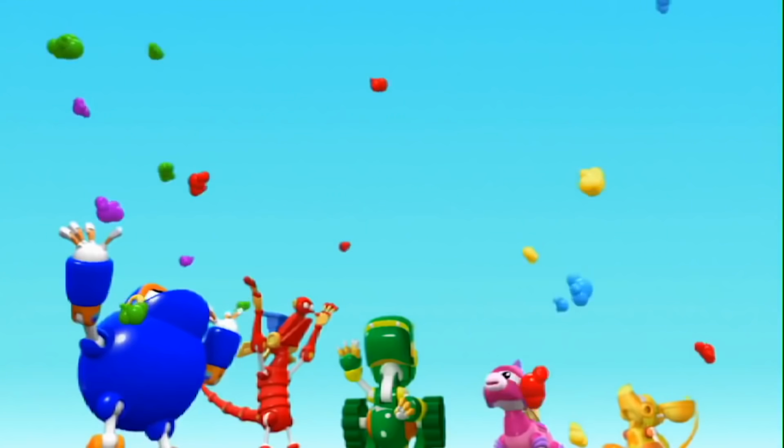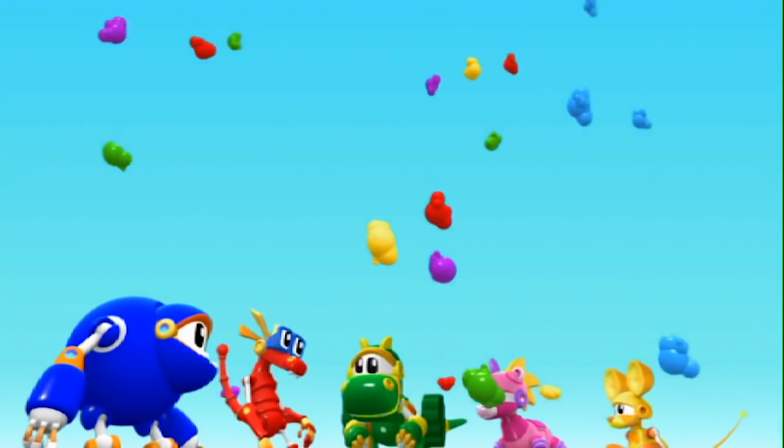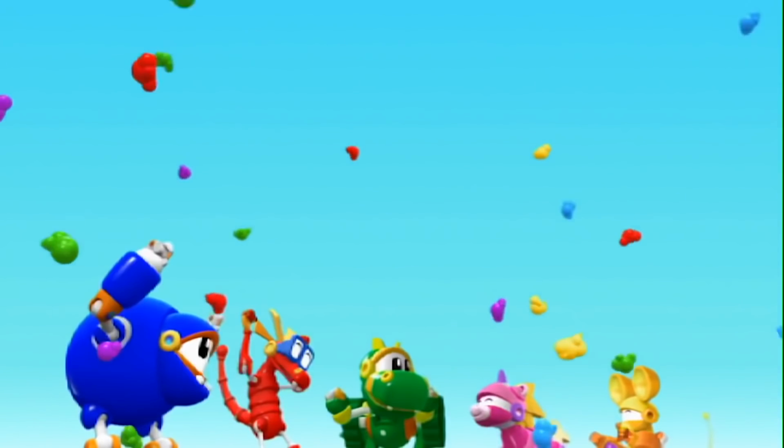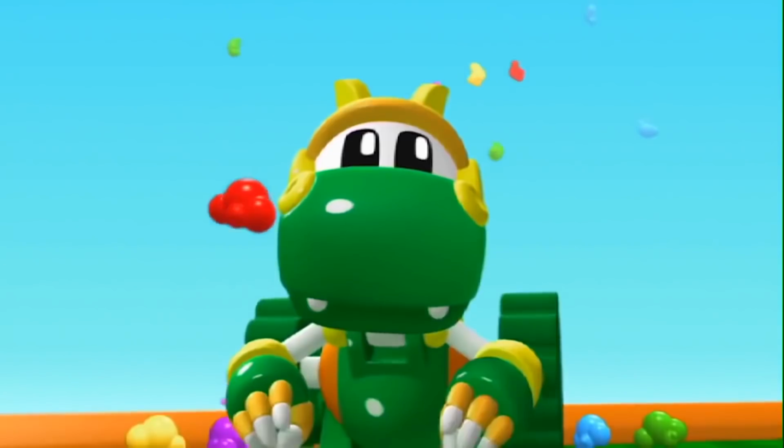Looks like we have some Pop Rocket popcorn to catch. Mechana, can we do it? We Animal Mechanicals can! Yummy!